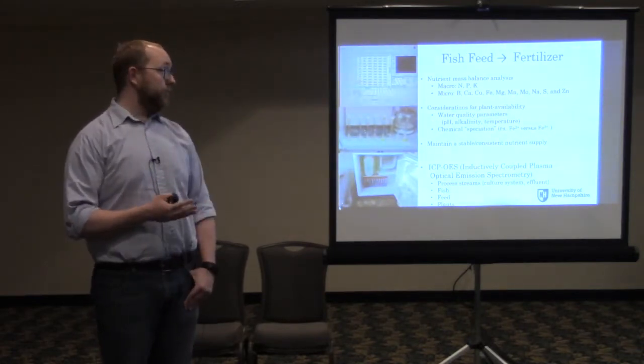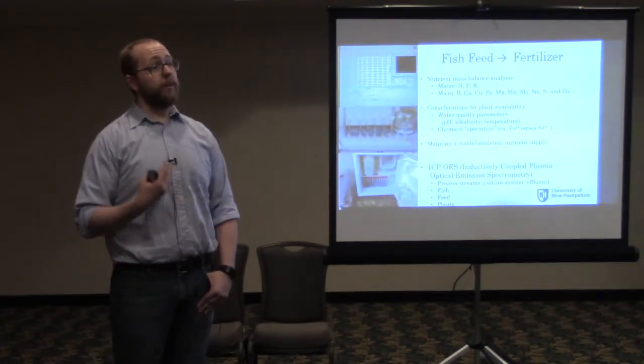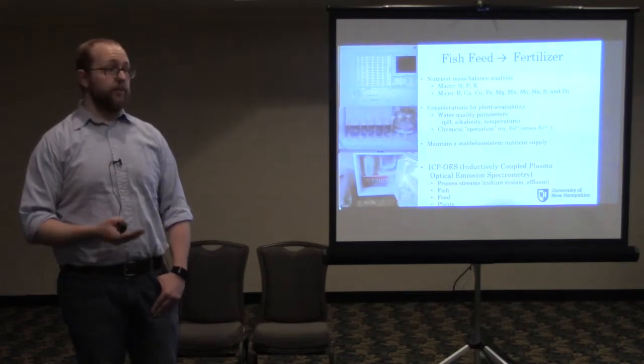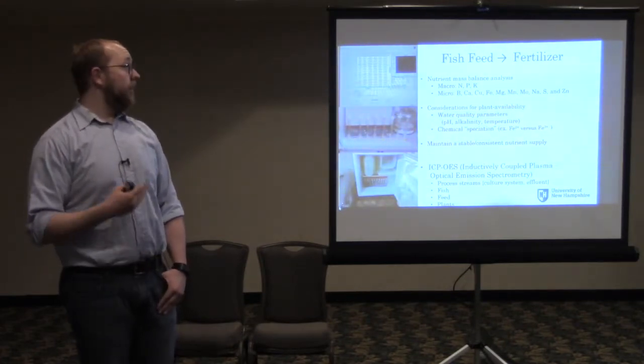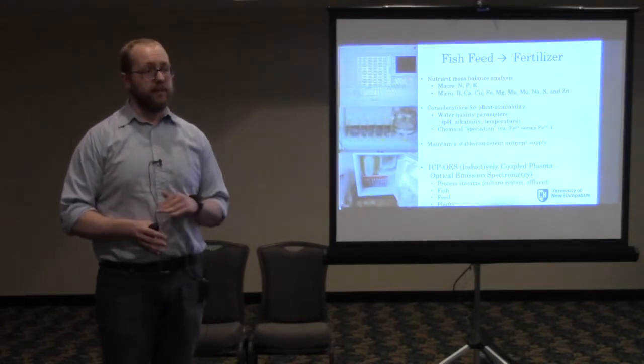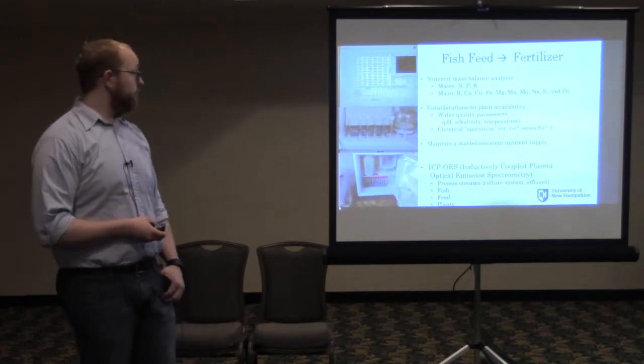So the way that we would counteract this is to have different ages of fish all growing at the same time. So we would have a constant supply of fish to be harvested every week or every bi-weekly. And then we will also have a stable nutrient supply because that biomass would always be the same and the amount of feed going into the system would be the same as well.